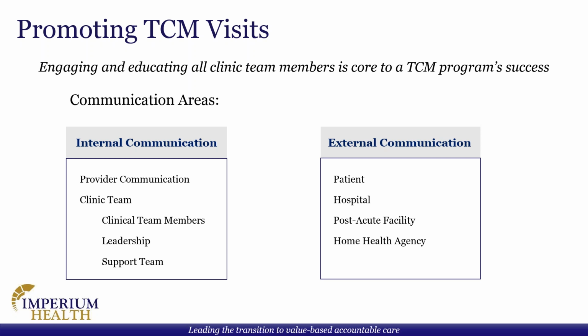And now when I put support team down here, what I really mean by that is the registration team members, the billers, the schedulers, those that have non-clinical but really essential ways of touching and supporting the TCM process. The work that they do is just as important as that provider, just as important as the leader, and just as important as that clinical team member. Because if things don't go quite as well as they could have during the registration process, during the scheduling component, or during that billing, now we might have done all of the other steps correctly, but we won't get credit for what we deserve. And then the better we can communicate with our external stakeholders, the easier it's going to be for the program to really stick and flourish.